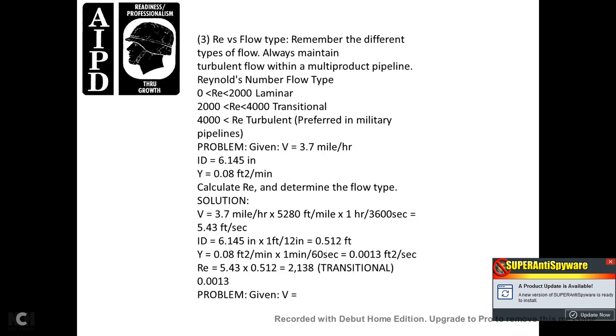And flow type. Remember the different types of flow, maintaining the determinate flow with the multiple product of the Reynolds number. The flow type: zero is less than RE, which is greater than 0 and less than 2,000, laminar. 2,000 is less than RE and less than 4,000, transitional. 4,000 RE, turbulent, and preferred for military pipelines.